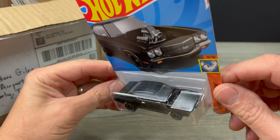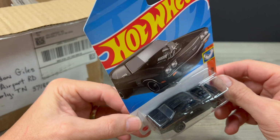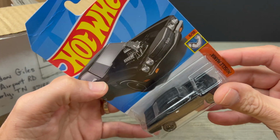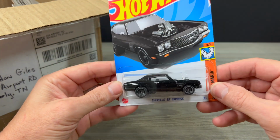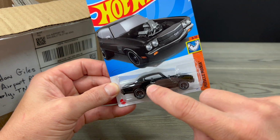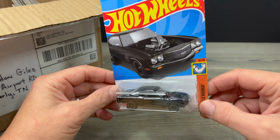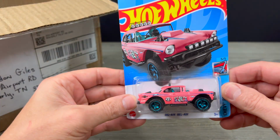Chevelle SS Express in black. Oh man, if you don't like that, I don't know what to tell you. It's gloss black and it's got matte racing stripes going down the top. Pretty cool. I wish they'd have done some tampo work on the headlights and taillights or something like that. You've got your door handle and the SS badge on the side that's tampoed. I know you're only going to get two directions for tampos on the main line, so you know the deal. Can't win them all, right?